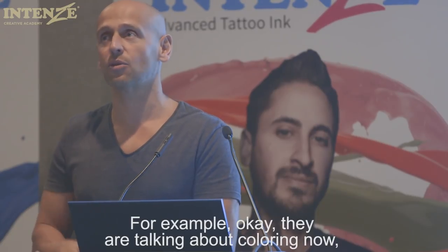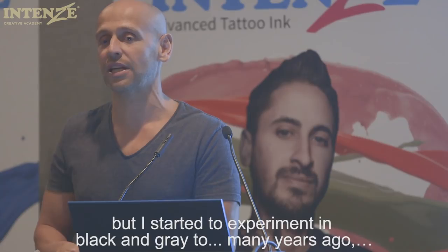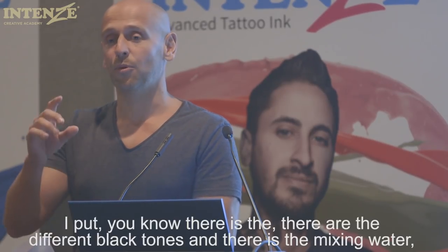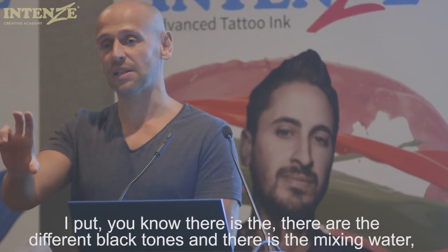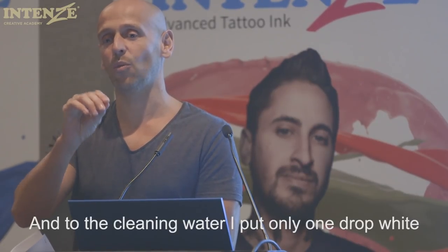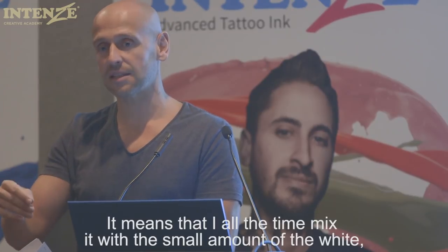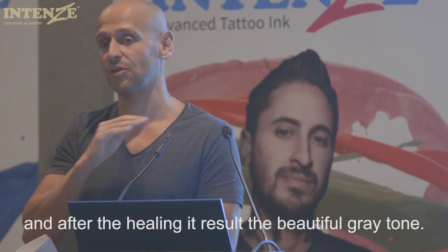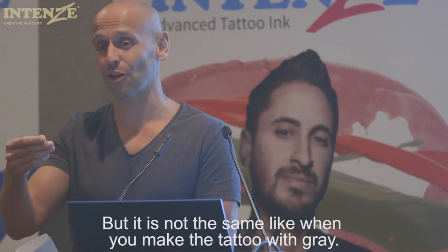For example, we are talking about coloring now, but I started to experiment with black and gray too many years ago. There are the different black tones, and there is the mixing water, like the cleaning water. And to the cleaning water, I put only one drop of white. It means that I all the time mix it with a very small amount of white, and after the healing, it is a beautiful gray tone, but it's not the same as when you make a tattoo with gray.